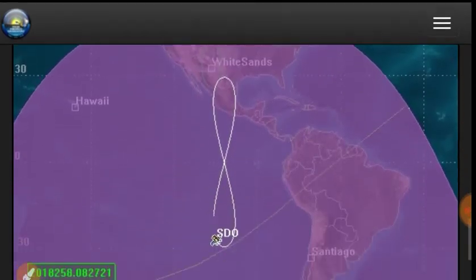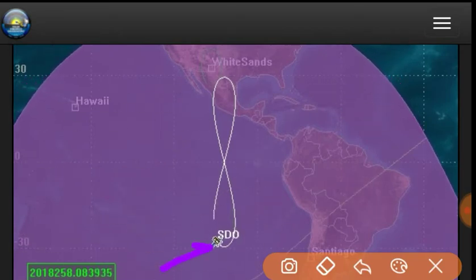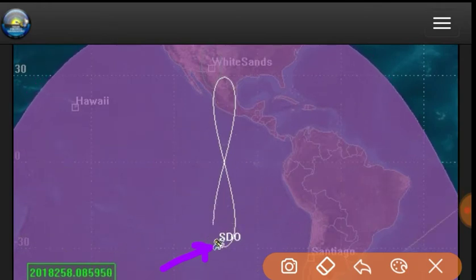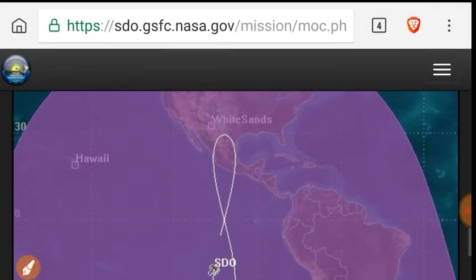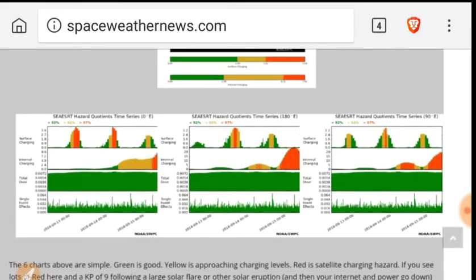What's the point? The point is, as the moon crosses the ecliptic, if the SDO is in this spot and the moon is in the wrong position, it swings around and the moon goes across its view twice. Case closed. Stop worrying about nonsense that isn't true. Let's look at the real space weather data here.